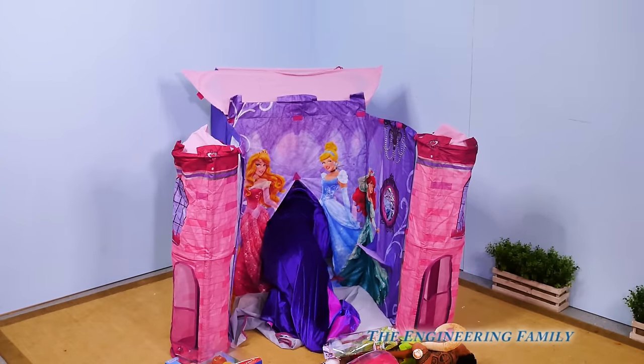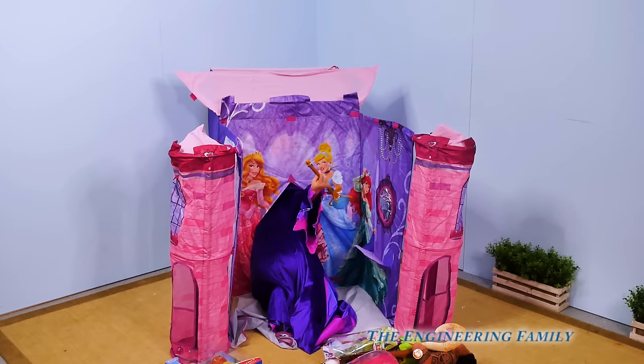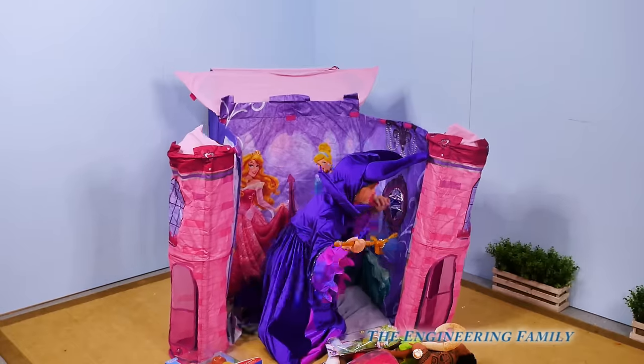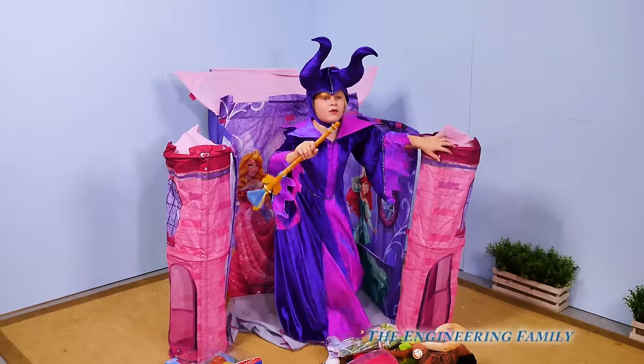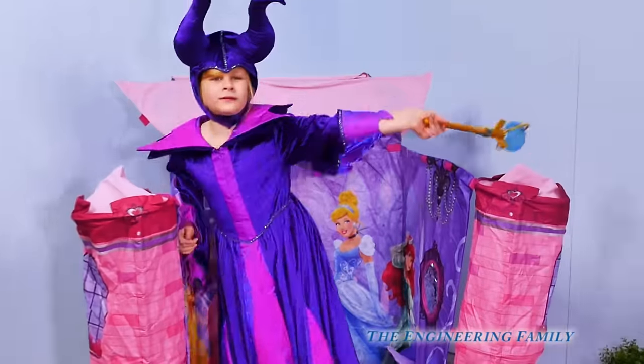People at home, what do you think Maleficent's going to find next? She found Elena of Avalor's scepter! This would make me even more powerful! It would make you even more powerful, because that belongs to Elena of Avalor!